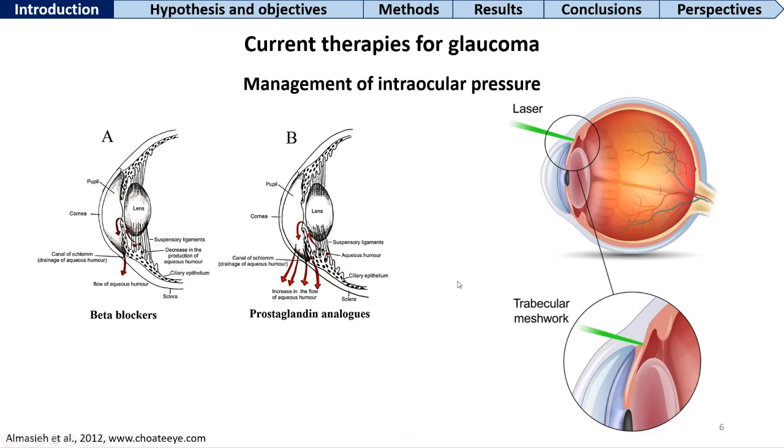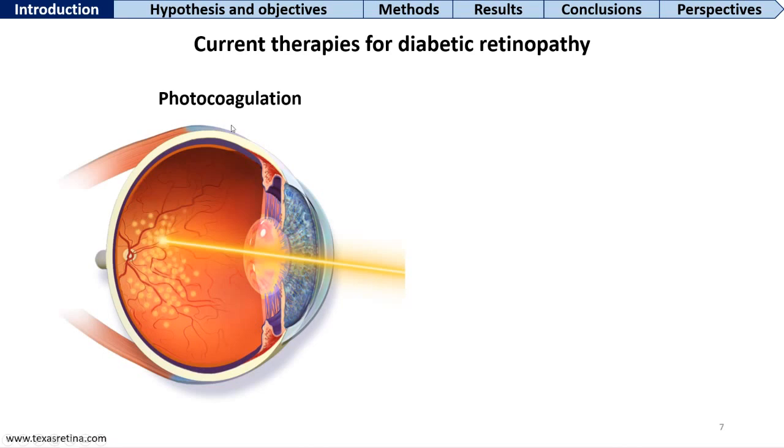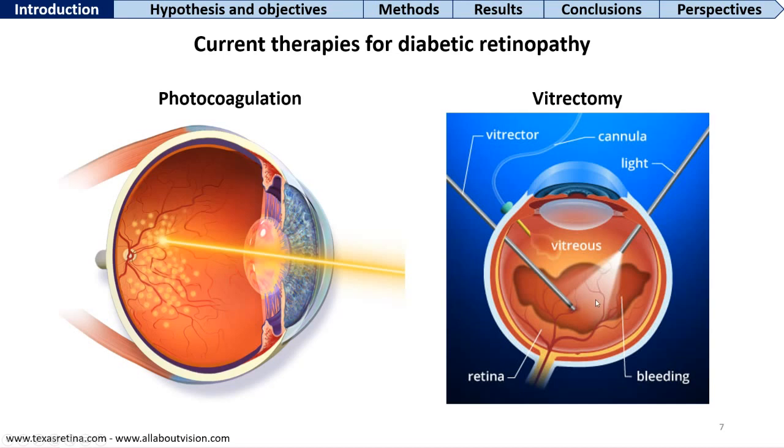And in the case of diabetic retinopathy, there is the use of photocoagulation, whereby it is the cauterizing of bleeding vessels in the retina, or vitrectomy, whereby the vitreous that is laden with blood and other leakage materials is mechanically removed. And so these therapies are really invasive. First of all, they do not address the loss of vision or the inflammation part of these diseases.